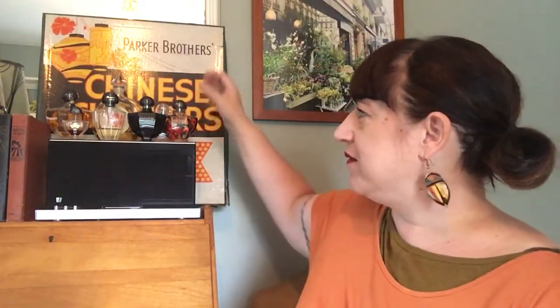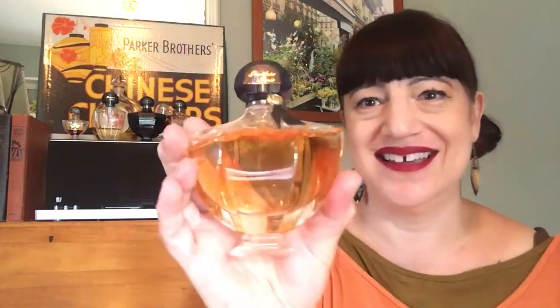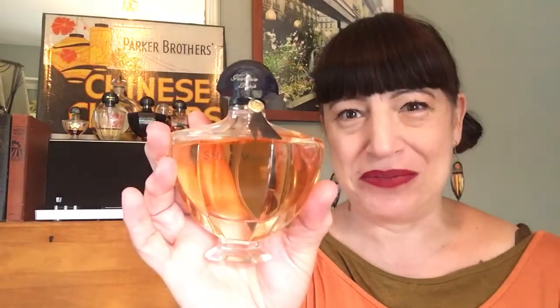the changes. So anyways, for those of you who aren't familiar, I'm sure a lot of you have seen the bottle of Shalimar. It's, again, one of the most popular perfumes of all times. So created by Guerlain. And I'll tell you first a little bit about the history.